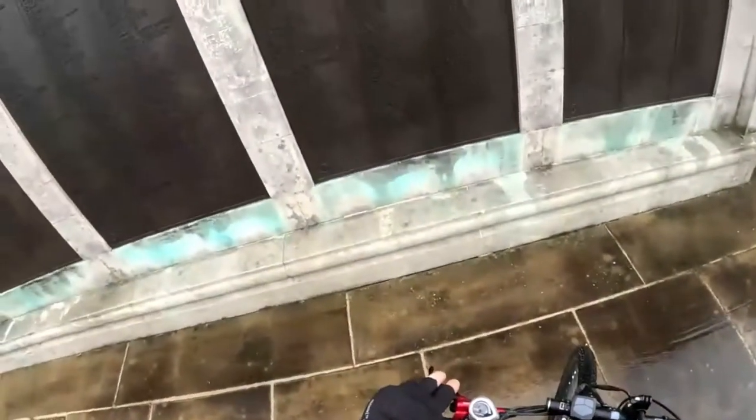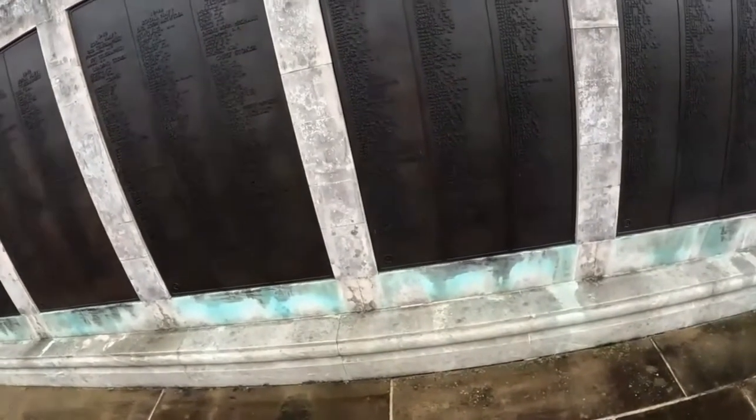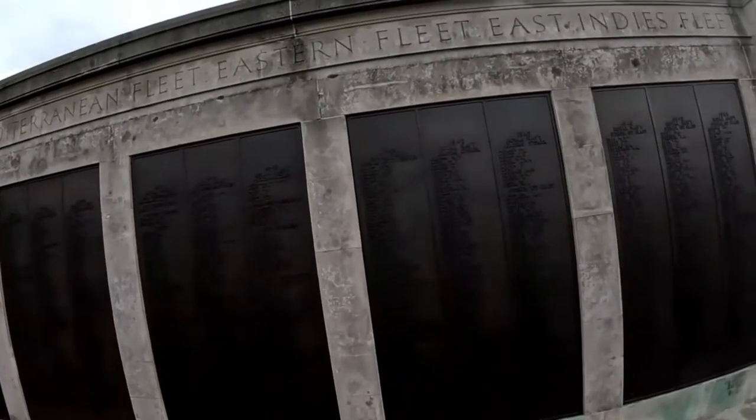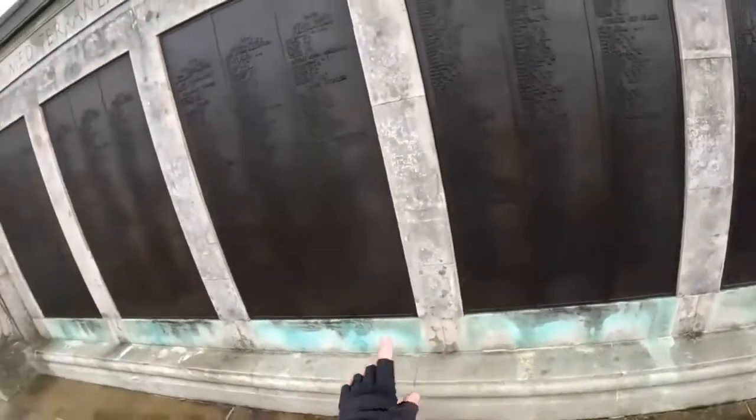It's interesting. Is there anybody, any name? So you've got Royal Navy Stoker, Petty Officer, Leading Stoker, Leading Stoker, Leading Stoker. It is interesting, isn't it? So we've got all these names here.